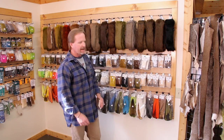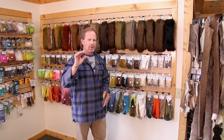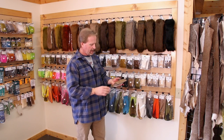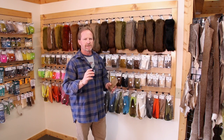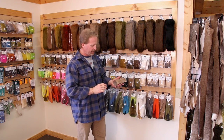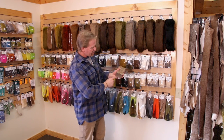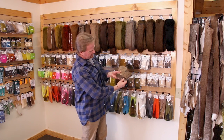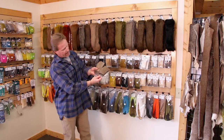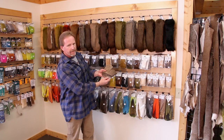So cow spinning elk, I love this stuff for bigger flies. Cow spinning elk is just slightly coarser than most whitetail. It still spins pretty well. It's a little thicker in diameter, so the hairs are just a little bit thicker. Not much, almost imperceptible. But it's almost always a half inch longer than the other stuff. You can see it. So it's right here. It's just maybe a half inch longer.